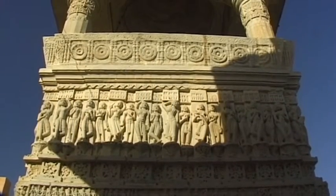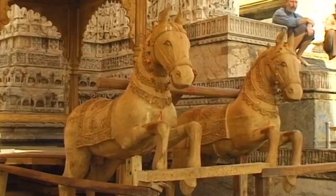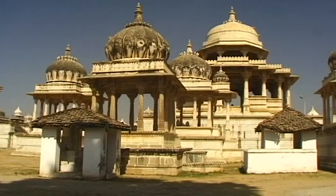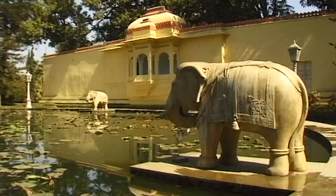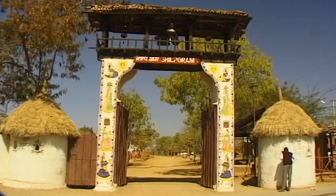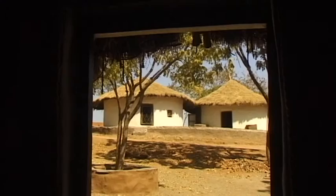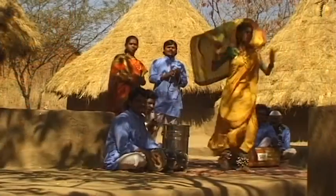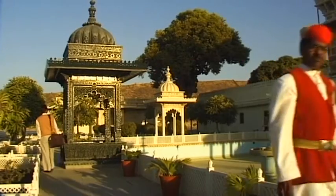Some residential areas of the palace are still used by the maharajahs, while other sections are open to the public. Miraculously, the Jagdish temple that is situated beneath the city palace was not destroyed by the city's Islamic conquerors. The Chhatris, the artistically designed tombs of the Maharajas of Udaipur, have also survived to the present day.